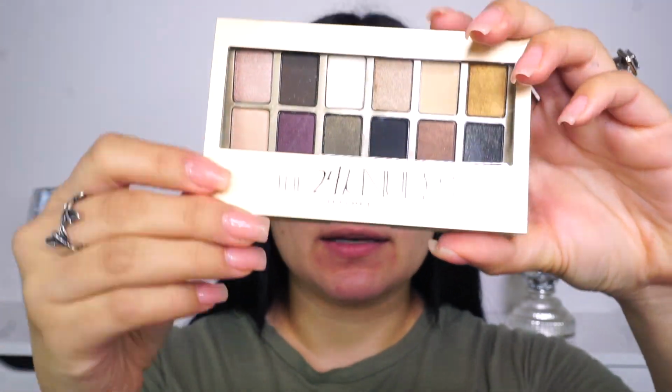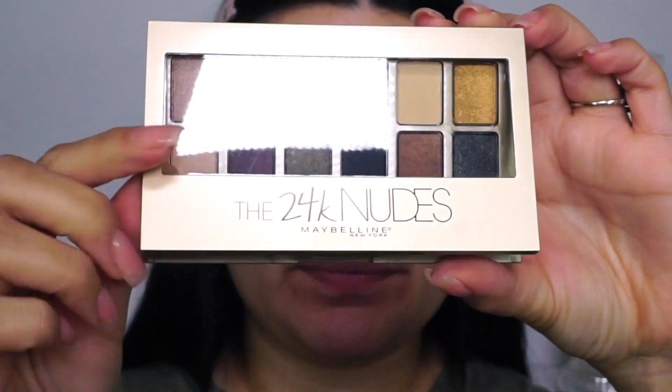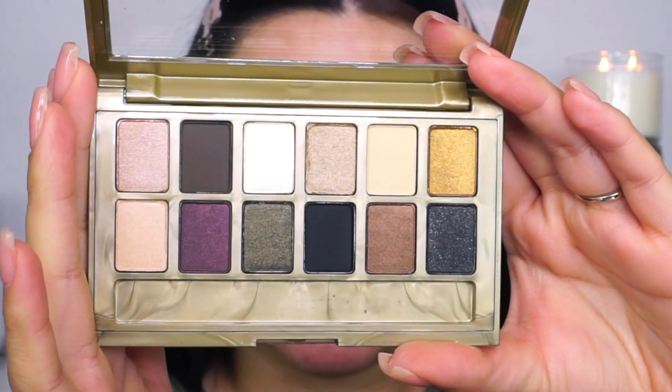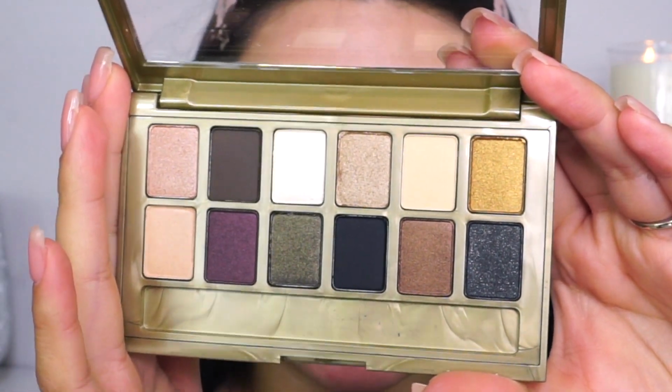So here is the palette, and this is what it looks like. And then you open it up, and that is beautiful. I absolutely love all these tones in this palette. You can definitely create a lot of bronzy looks and also very subtle and nude, and then you can just bump it up if you're going to be going out to an event. This is definitely a really good palette for that.